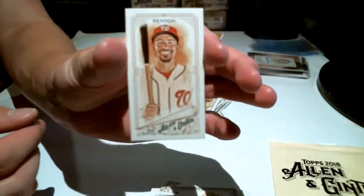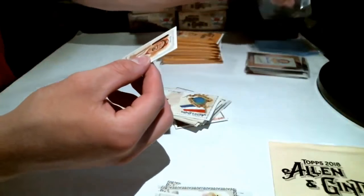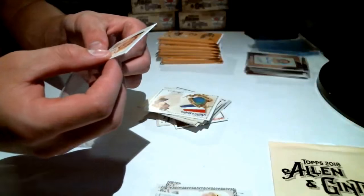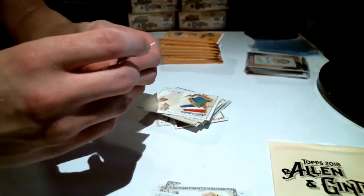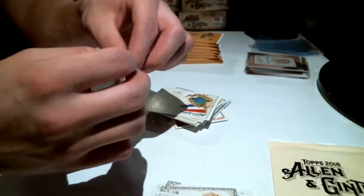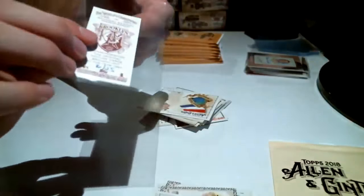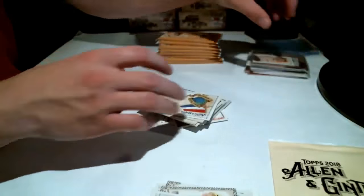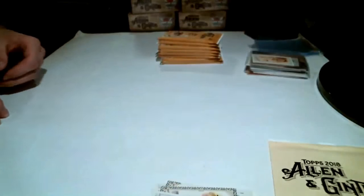Nice pull. Anthony Rendon. I believe she's a journalist. I know she was pretty excited to have her cards in A&G, so probably pretty popular. Hand number 16 out of 25. Red back A&G.